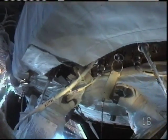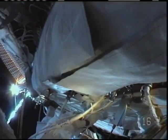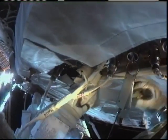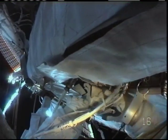Okay, now you're going to go ahead and cut the wire tie that's on the 2125 booty that's on the P181 connector. Mike Foreman's going to get started on this S0 cable connector now while Bobby Satcher gets off of the station's robotic arm. Wire tie in the trash bag.